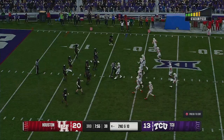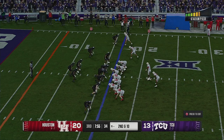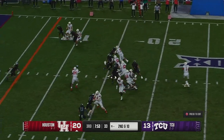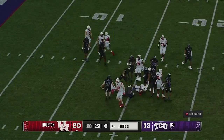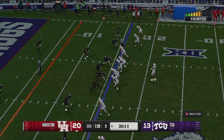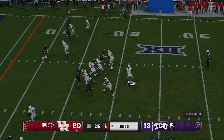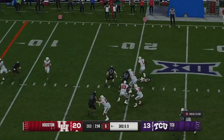Incomplete and very lucky that one wasn't picked off. And man, could they have used that. It'll be second down. From the gun, the give, looking for room. Picked up maybe a yard. It's down to the 16. Third down conversions are a huge stat, and this one would be a doozy if they can pull it off.